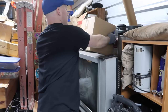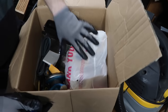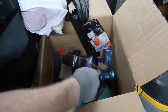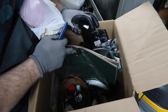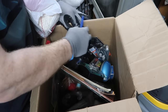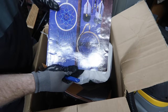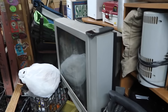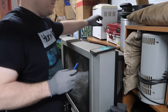Got a pillow. All right. What do we have here? Random. This must be the office. This is the office box here. Bunch of office stuff. Oh, almost lost something. Oh, maybe they made dream catchers. Maybe that's what they're doing. Sun catcher. Oh, sun catcher. But I don't know the difference. Obviously, honey, one catches the sun, one catches the dreams.